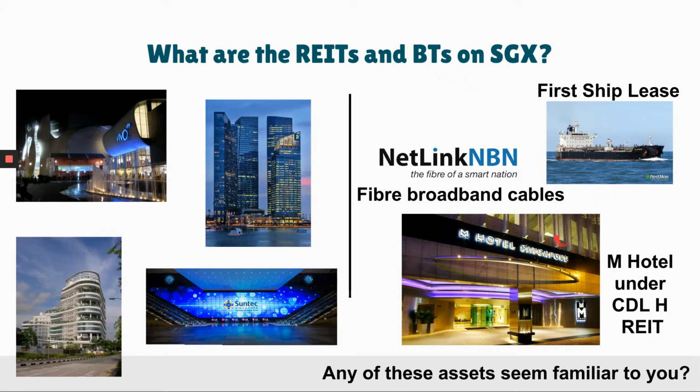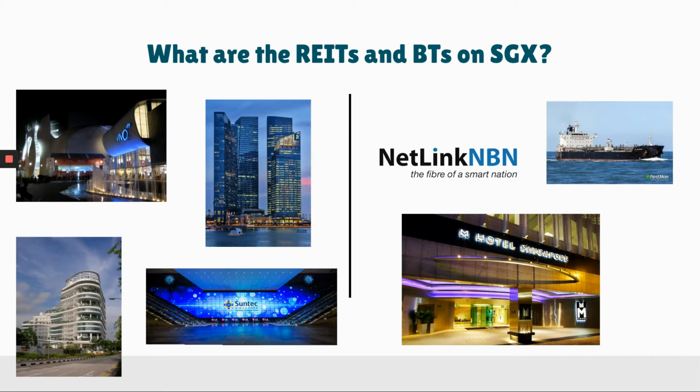And the bottom example is actually a pretty popular hotel in Singapore. This is M Hotel Singapore, which is a chic and contemporary hotel. I know that most teens do celebrate their birthdays at M Hotel. However, because we are currently in the COVID crisis, it's not really advisable to invest into the hospitality sector right now.